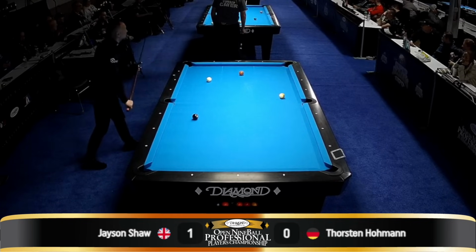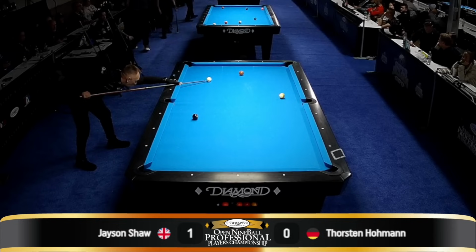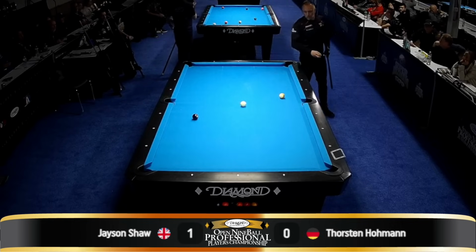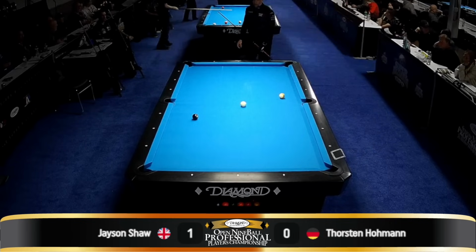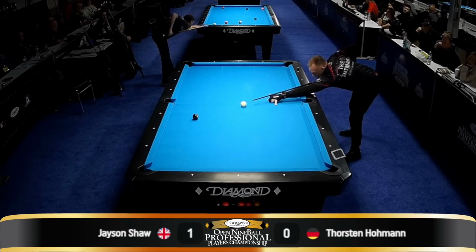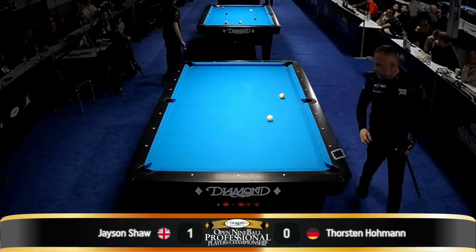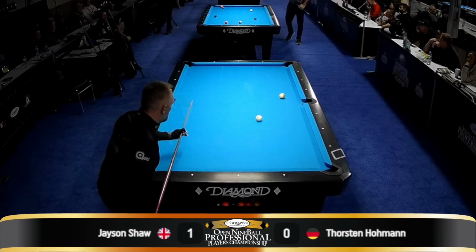Thorsten Hohmann's moving these balls real well. A little bit further than he wanted to on the 8. He's okay with the shot. He can go back and forth or even play a little bit of low English, come off the left side rail and play the 9 in the side pocket. He's just going to opt for back and forth. Take the simple cut on the 9. Thorsten's trying to go up and get himself 1, steal Jayson's rack, and make this 1-1.